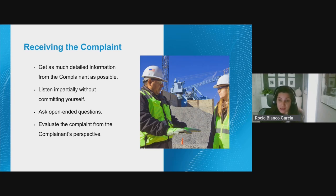Instead, what we want to say is, thank you for sharing this information. We take these concerns very seriously. We will promptly investigate this matter, and I promise to keep you updated of any developments. Something like that. There's no magic language that you need to use, but you want to make sure that you're not committing yourself. We're going to talk in a few minutes about asking open-ended questions and then funneling those questions to get a more precise answer and make sure that we've covered everything. And you want to evaluate the complaint from the complainant's perspective, but then again, verify everything through a series of witness interviews.